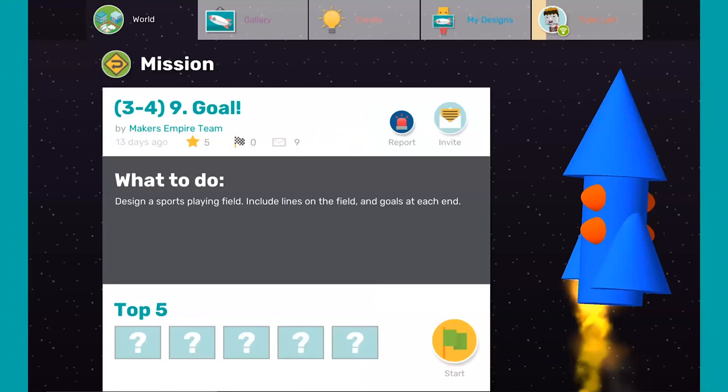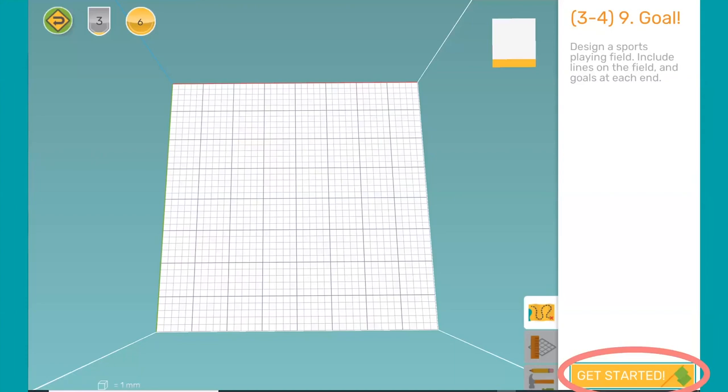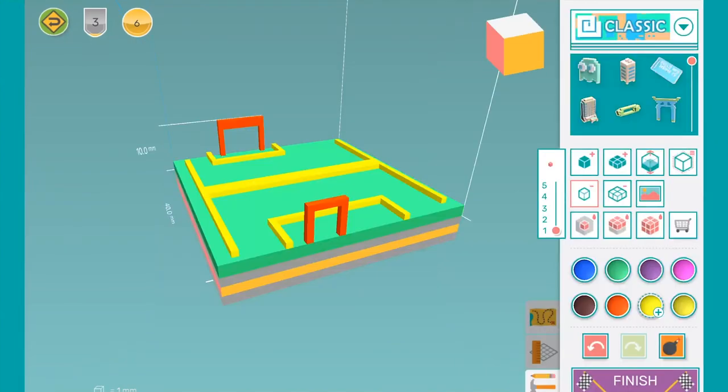This is how the mission will appear to Tyler in the app. He can see that he's being asked to design a sports playing field. Once they click Start, the student will be taken straight to the appropriate editing screen to start creating their design. Once the student has finished their design, they simply need to click Finish.